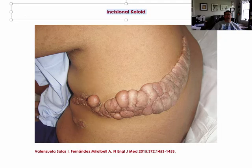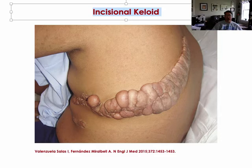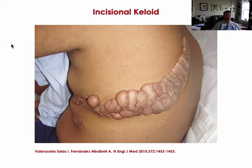So this is just a big hypertrophied scar that has actually gone past the hypertrophy stage. This definitely meets the standard of a keloid, and that keloid happened right along this gentleman's incision. He had a big thoracotomy incision there, it looks like.